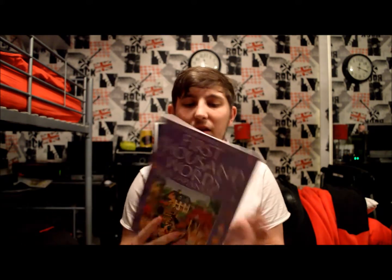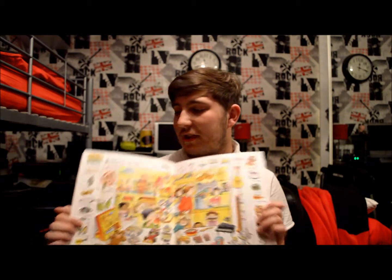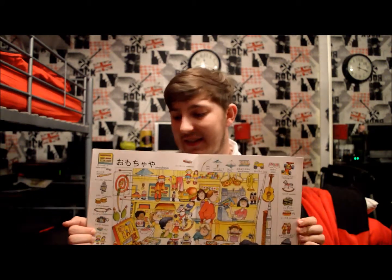And also, how else do I practice my Japanese outside of lessons? Well, before I started my university course, I bought this book, First 1,000 Words in Japanese, and the really good thing about this book is it doesn't give you any English at all. Now, to some that might be daunting, but there's lots of pictures in here, so you can't really go wrong when it's nouns. So there we have omochaya, and it just gives you all the words surrounded in that particular place.